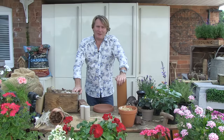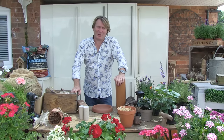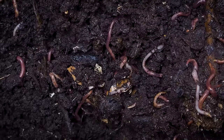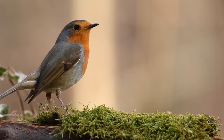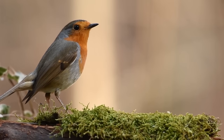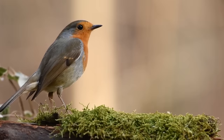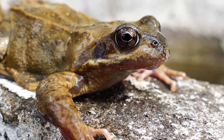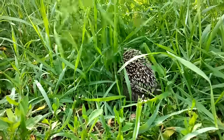Our gardens are teeming with life, beautiful life. And it's not just the plants in the garden or the soil, which is alive, of course, with microorganisms. It's also all the other creatures that visit and live in our gardens. Our wild birds that come and bring the beautiful song, their animation. And of course, it's the little amphibians, the frogs and the toads and the newts. And it's the little mammals that visit too, our little hedgehogs.